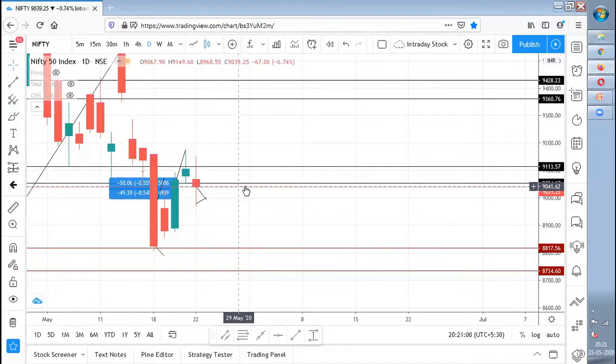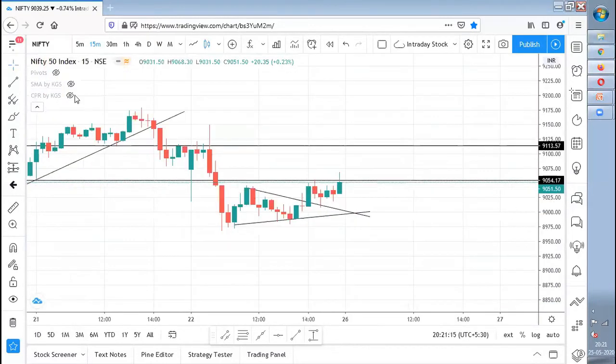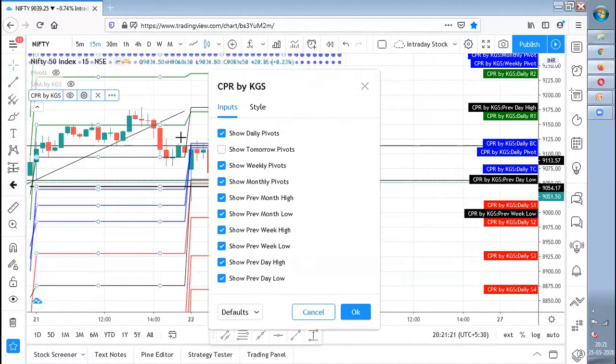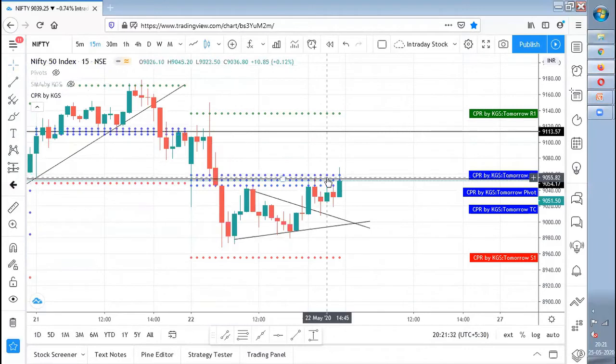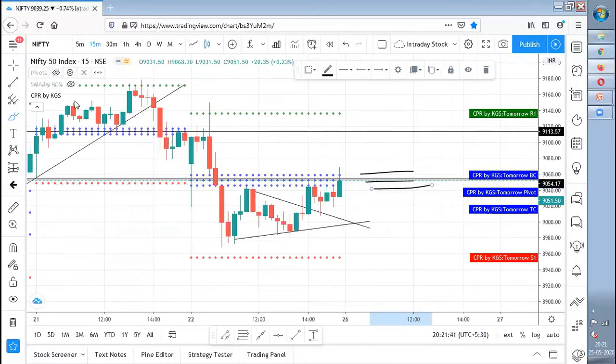Now let's move on to the analysis of Nifty tomorrow's prediction using the CPR strategy. Now we need to shift our time frame to 15 minutes or 5 minutes, whichever is possible, and then open up CPR. Here in CPR, you need to remove all the things and keep only tomorrow's pivots. So tomorrow's pivots are over here. Let me draw 3 lines. Okay, these are the 3 lines for tomorrow's CPR.